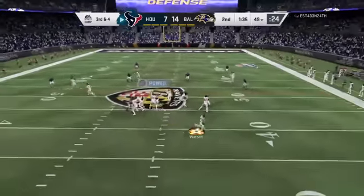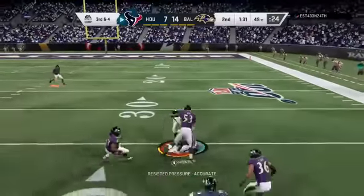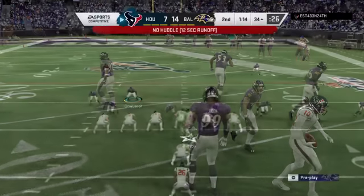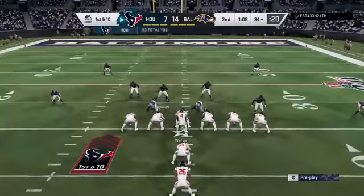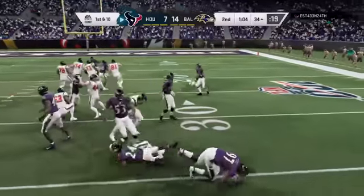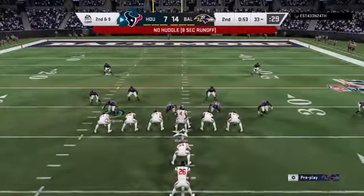To throw is Watson, rolling to his right. And he's got the completion to Hopkins. And he's going to be taken down with the first down at the Ravens' 34-yard line. From the 34 now, here's 1st and 10. A first down carry now for Miller. Just a yard on the pickup there, and it'll bring up a 2nd and 9.